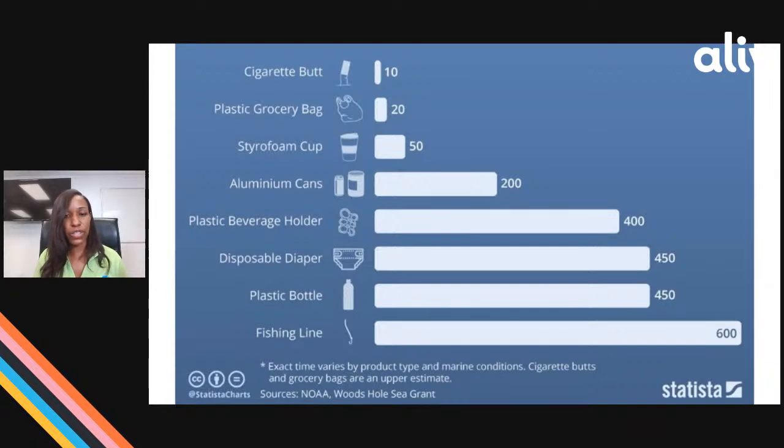A plastic bottle, as you can see, will take 450 years. A disposable diaper takes 450 years. So different products take a long time to break down in our environment.